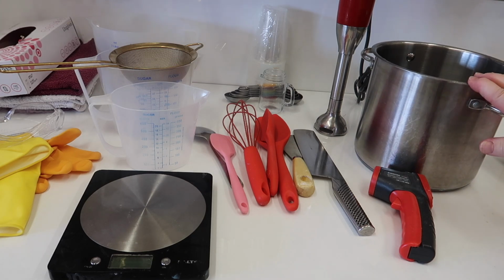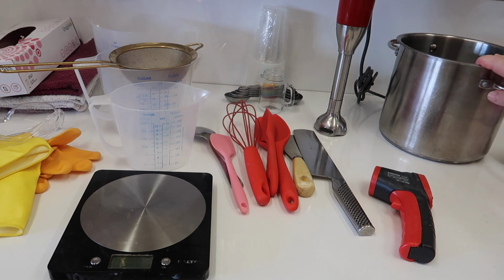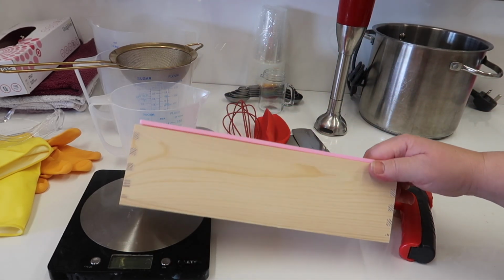If you haven't got a pan like this, just steal one out of your pan collection that you use for cooking. But make sure you always just keep it for your soap. Once you're using it for your soap, you don't want to go back. Right, and the last thing that I can think of that you need is a soap mould.